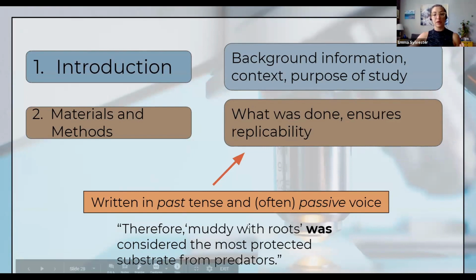So I have an example here from the materials and methods section where a sentence said, "Therefore, muddy with roots was considered the most protected substrate from predators." That is written in passive voice. Biology generally is less focused on the passive voice. They're a bit more okay with using pronouns in their writing, but not all fields are the case for that. But your professors will also let you know how much they care about passive or active voice as you write your materials and methods sections for classes.